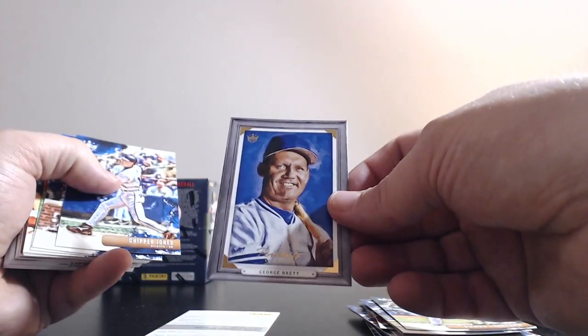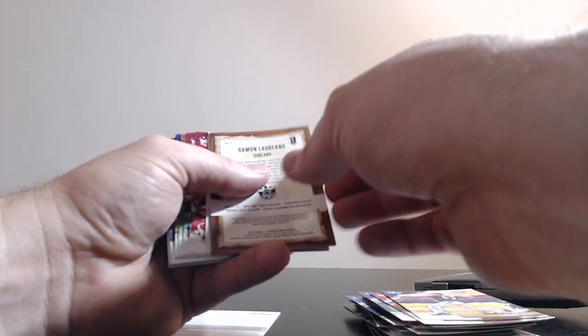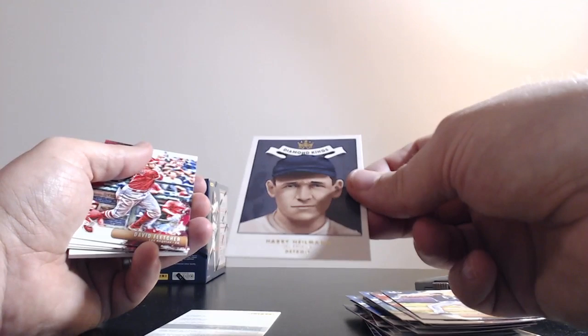All right, let's see what we got here. That's the relic, so we'll get that at the end. Chris Sale for Boston. Crowning moment, Pujols. Kirby Puckett, Minnesota. Rickey Henderson, Oakland. Kershaw, Dodgers. Artist proof, Mickey Mantle. George Brett, portrait, Kansas City. Bryce Harper, Washington. Larry Walker for Montreal or the Nationals. Raymond Laureano, Oakland. Harry Heimlin, Detroit. And we got David Fletcher for Los Angeles.